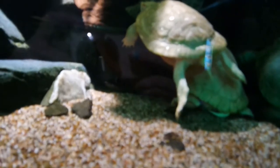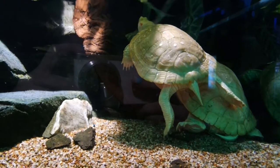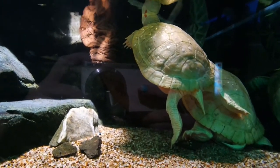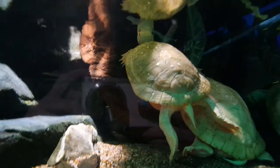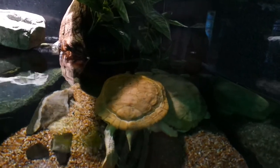I remember only one albino turtle, and I remember him from when he was itty, itty, bitty. I think I remember the whiter one. I think this darker one is a new turtle.